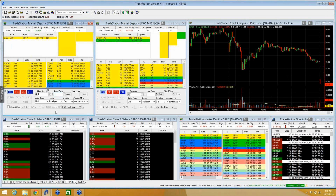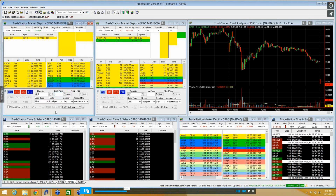And if you look over here in the left corner, this is where I place my order. I end up buying the GoPro 79 puts, so be watching over there to see what my movements look like. But the main purpose is to discuss this level 2 action and talk about some things. So I'm going to click play and go over what the film shows.